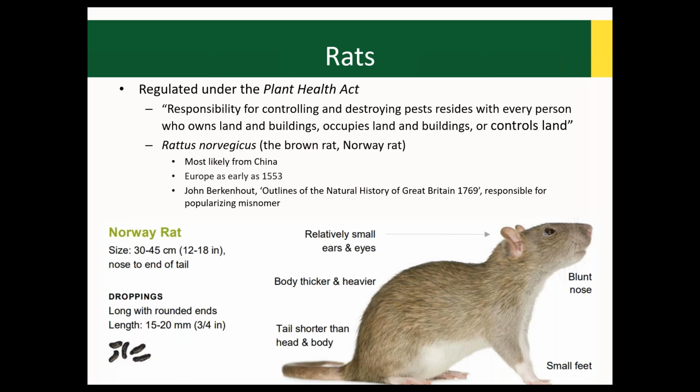So these are still regulated under what's now the Plant Health Act. The Pest Control Act has been replaced now by the Plant Health Act, and it is a regulated pest under the new act as well. So it includes a responsibility for controlling and destroying pests. This resides with every person who owns land and buildings, occupies land and buildings, or controls land. Pardon the different font. That's a bit of an oddity.